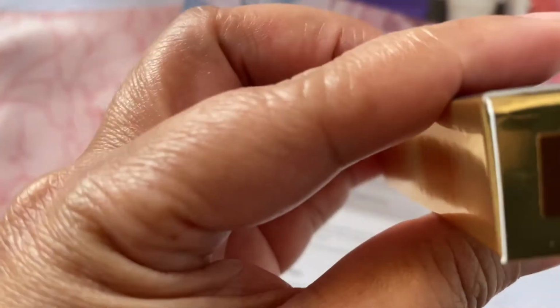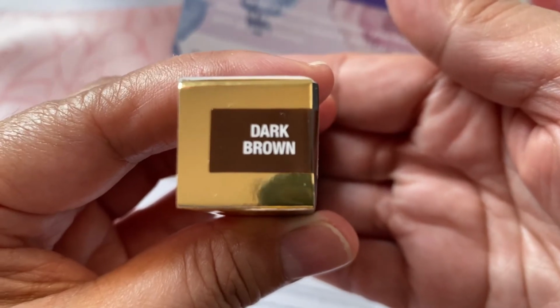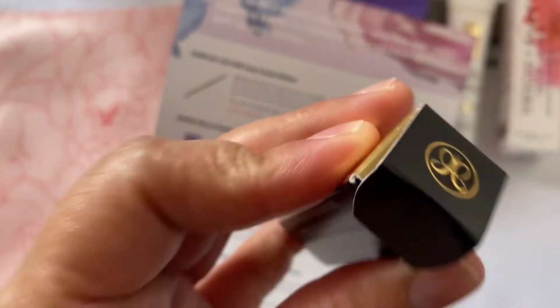Oh, you can't see it. Okay. It says dark brown. Should we open it? Okay, there you go.